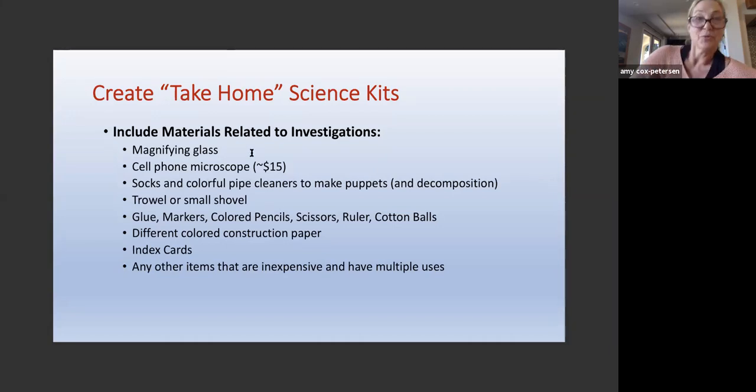All right, so we're at the end here. You want to have a take-home kit, and it doesn't matter. Some things can be socks, or they can use their own socks, the colorful pipe cleaners that we had. The trowels you can buy at a Dollar Tree store. You can order them for a minimal cost. I think the small shovels or trowels are nice, but you also want to talk about not invading a habitat so abruptly. And you want to talk about environmentally how you would do that as well.